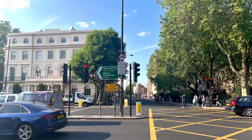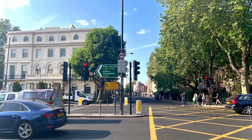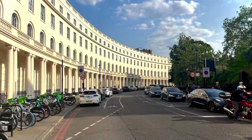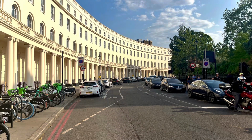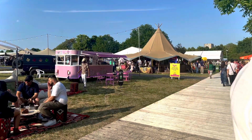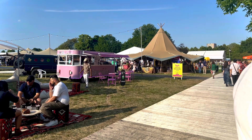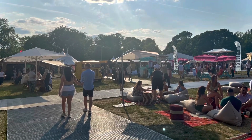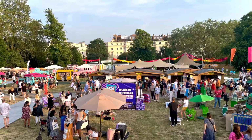And here we are on our way to the Taste Festival. Beautiful London, in the sunshine. I couldn't live in London personally, but I love coming and visiting when I have the opportunity, and I'm so lucky with how close I live. This was some of the interior of the Taste Festival. Just got a couple of snaps for you. Beautiful weather, great food, great drinks, great company. We had a lovely, lovely time.